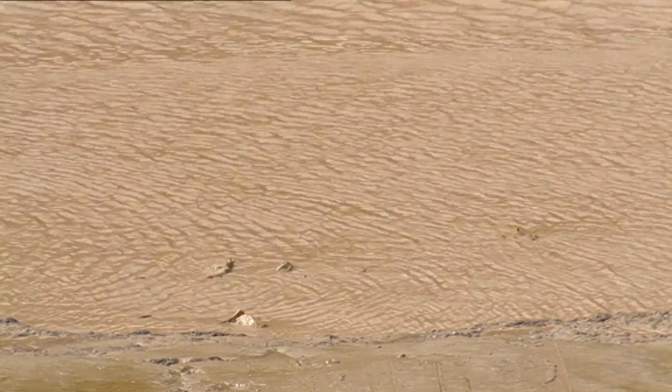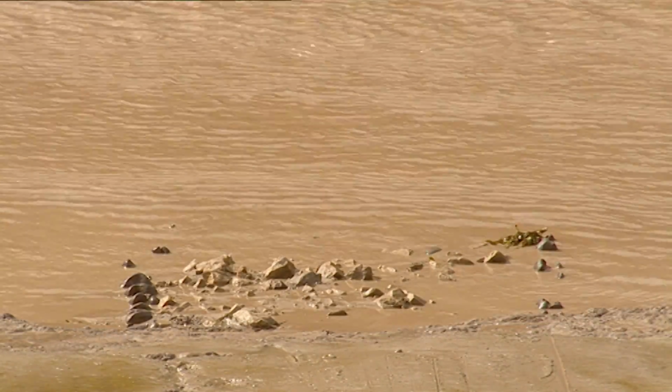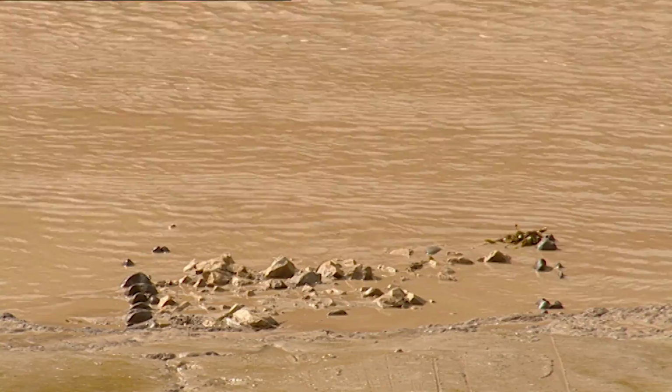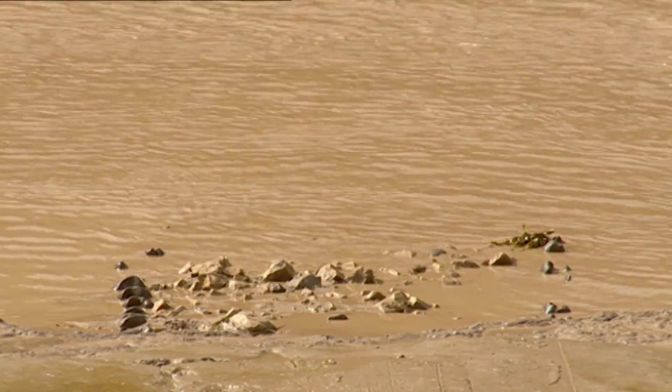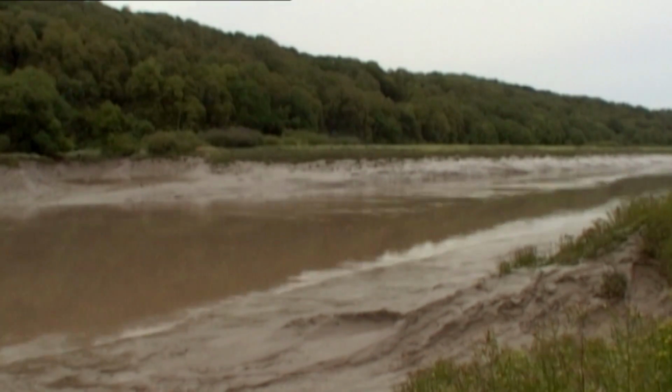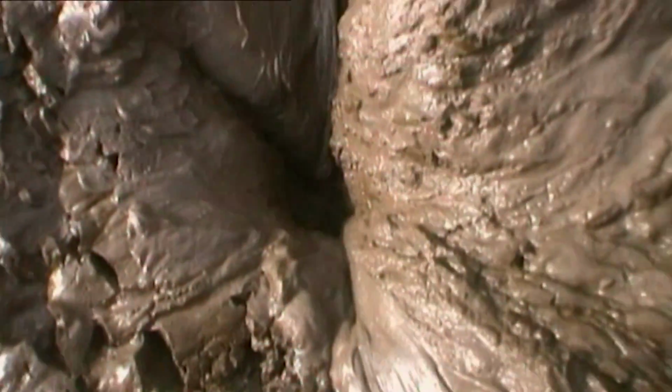Our mission is to get to the structure, extract a piece of timber and date it. If we can prove it's Roman and dating from the 1st century, it will be the first evidence that the Romans crossed from England to Wales at Chepstow. It's high risk. We can only work at low tide for an hour twice a day. The mud is lethal, and if we get stuck, there's a real danger of drowning.